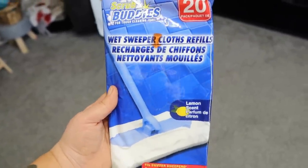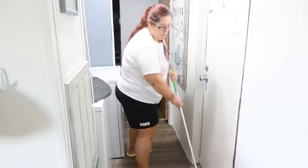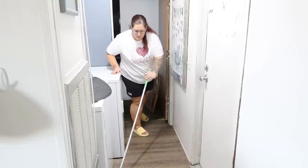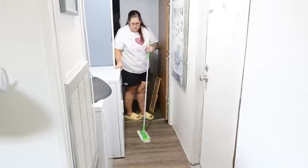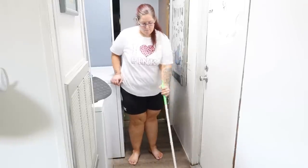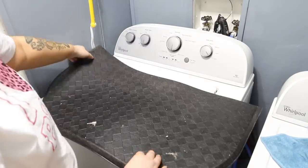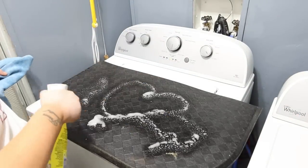So these are the Swiffer Wet things that I used from Dollar Tree. There's 20 in here, but they had other packets where there was 8 and 10. So I want to try those because I may just like those better. And then they're still $1.25. They cost more per count, of course. But I think the Swiffer Wet Mops are $8 to $12 right now, which is just a lot. It's a lot. And I don't even have to use them, to be honest.